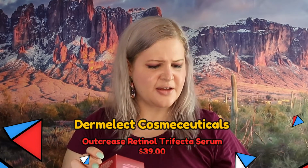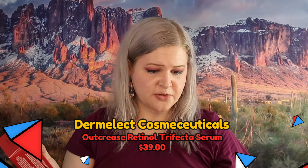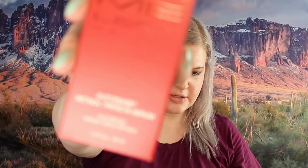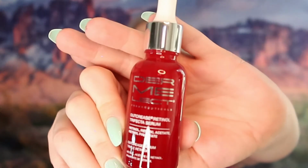So the first thing I got here is from Dermalect Cosmeticals. That's a mouthful. Out Crease Retinol Trifecta Serum, and this retails for $39. It says Dermalect Out Crease successfully targets the look of fine lines, wrinkles, thick skin, and sun damage. The anhydrous formula features 3 tremendously effective forms of retinol activities in a concentrated microencapsulated delivery system. More of a mouthful. Okay, so let's go ahead and see what it looks like. And okay, so it is a nice little droplet bottle.